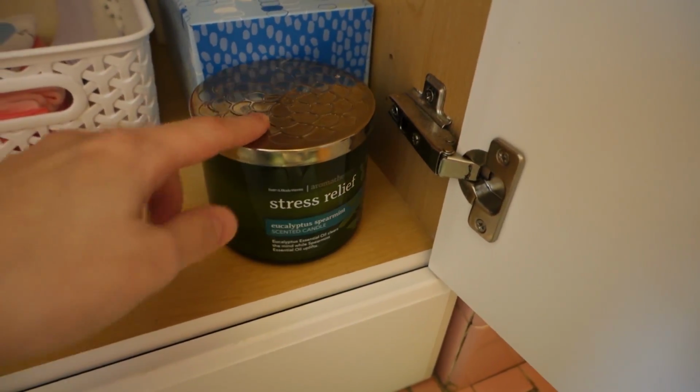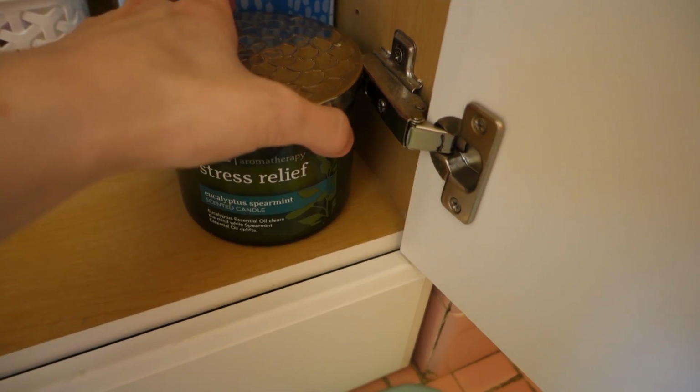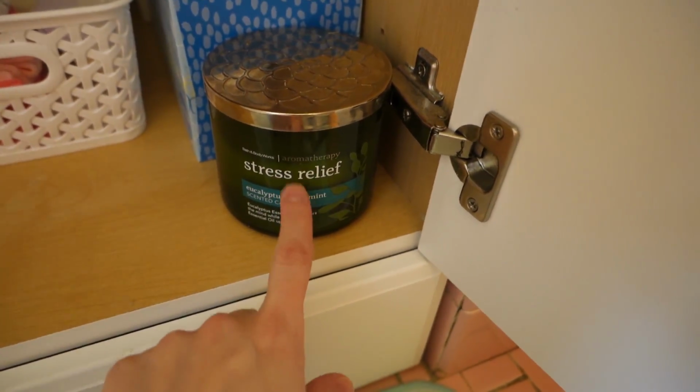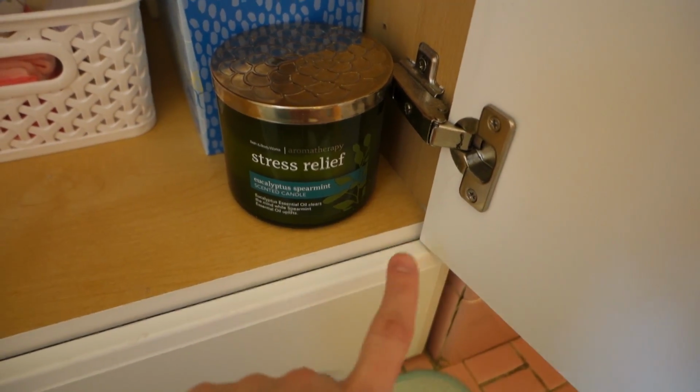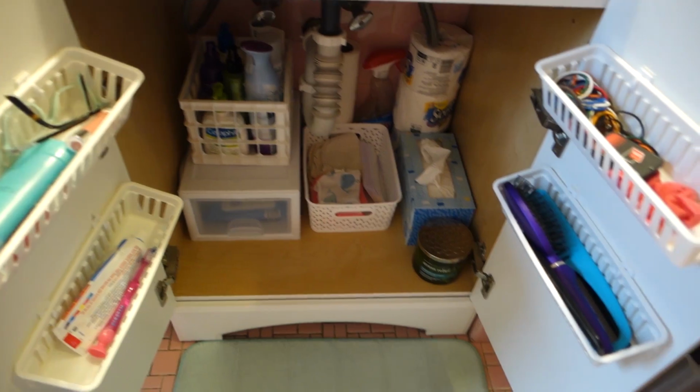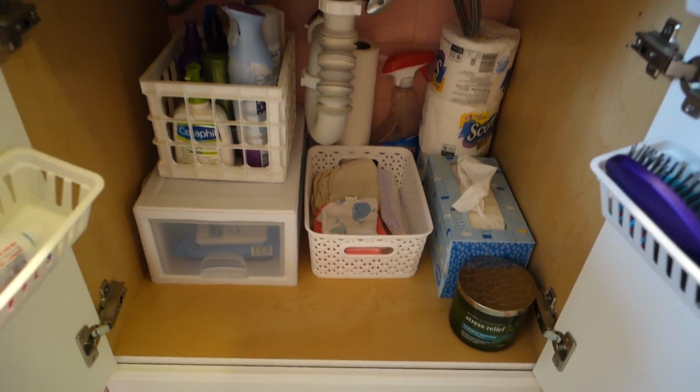Then I just have this candle that I just started using recently. I've had it for a while, but I got it back out again. It's just one of those stress relief candles, but it smells really good. So sometimes I'll burn that when I'm taking a shower. So I just stuck this right in the front here. And yeah, that is how I've organized under our bathroom cabinet.